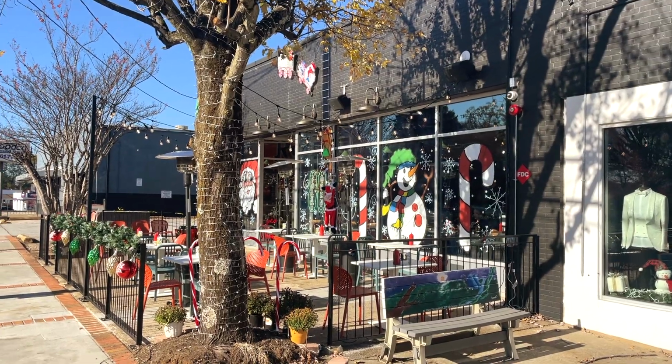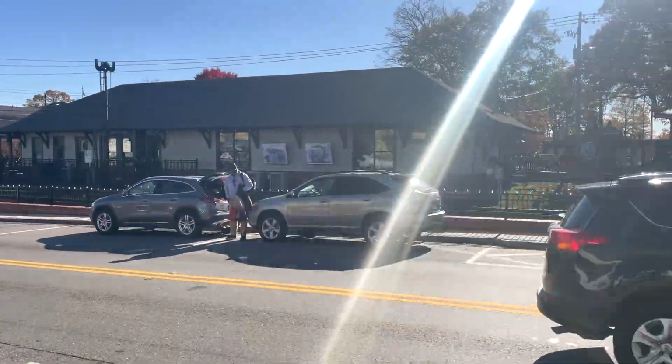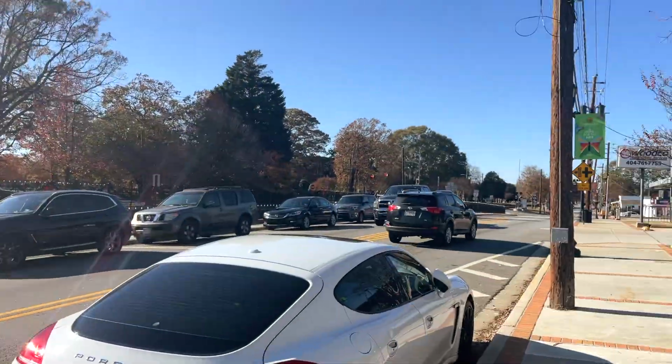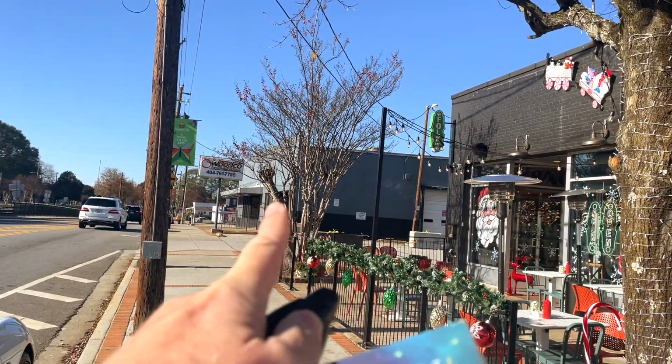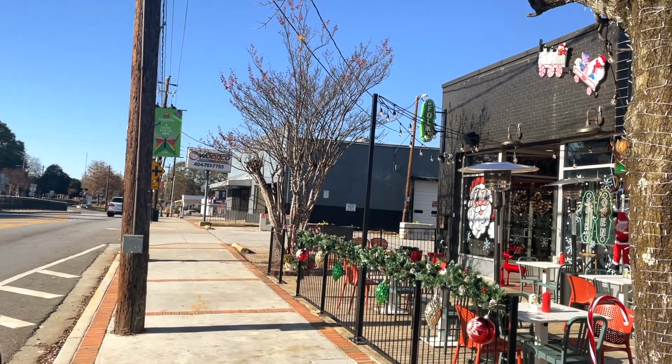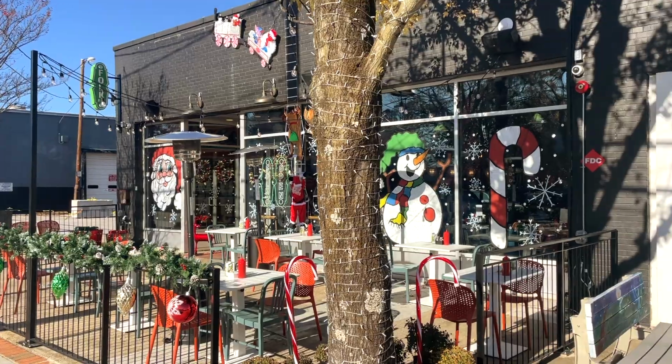But let me flip around and show you where I am. So here I am, I'm on North Central. Let me turn around into the sun. There's the depot right there. There's Lucas Park. Woodco is down there, which is no longer Woodco. It's empty and it has been sold. We'll see within the next couple of years what ends up there. But right here on the corner is Folk Art.